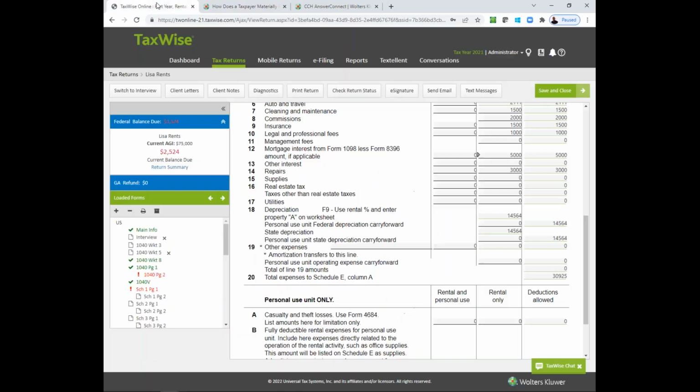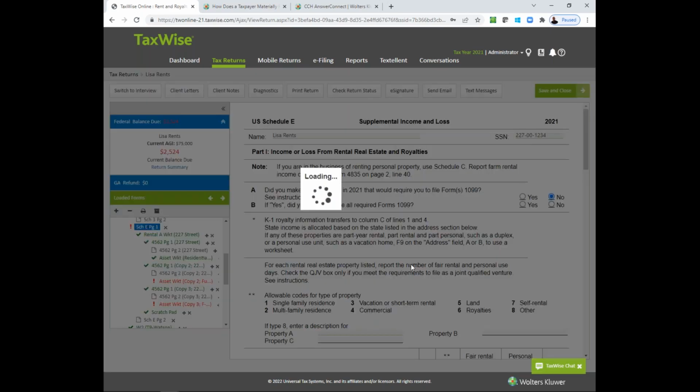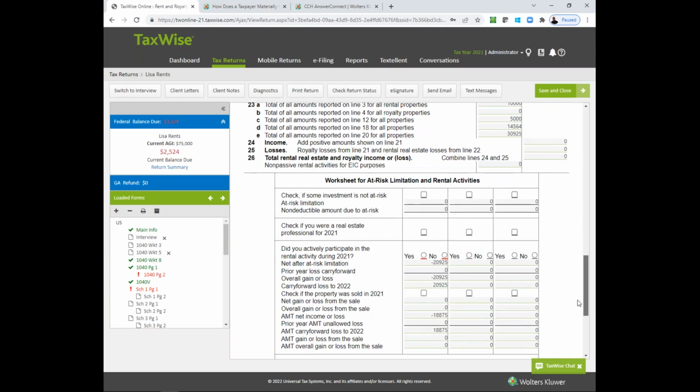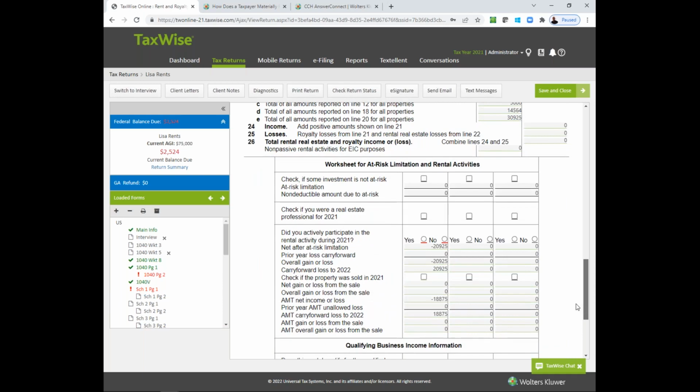So let's go back to Lisa's example. Because of that, I'm going to come over here to the Schedule E section for just a second. On that Schedule E section, you'll see right over here that Lisa, since she materially participates, has a loss of $20,000. Since she materially participates, look what happens to Lisa. Lisa's getting a tax refund, right? If Lisa doesn't materially participate, Lisa owes $2,524 to the IRS.